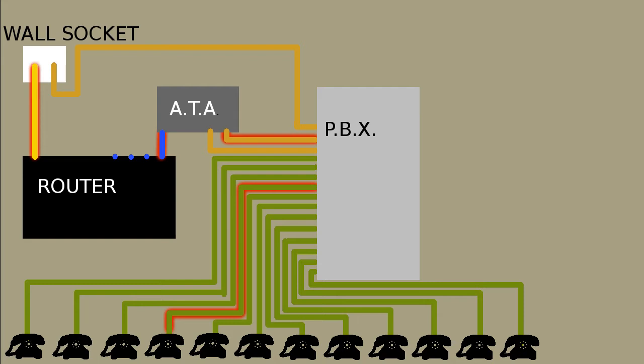And of course, those other three little blue dots on the router there are where you would plug your other stuff in, like your computer and your printer and things like that. All the other things that you would need to plug into the internet. You've normally got 4 ports on the back of your router, and all mine are full. But that's how you do it for a VoIP call.